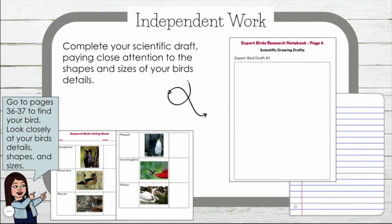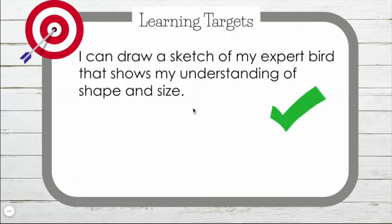Before I leave you to it to work on your scientific drawing, let's look back at today's learning target. Today's target said, I can draw a sketch of my expert bird that shows my understanding of shape and size. Once you've completed your sketch, you have met your learning target. You'll create a sketch of your expert bird and it'll show that you understand shape and size. You won't have a big beak or a tail in the wrong place. Your sketch will look just like your bird.